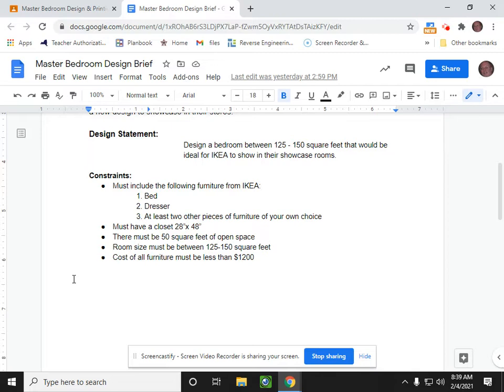You have to have a closet in your room, which is 28 inches by 48 inches. Now, this is a little bit of a trap here, and I'll tell you about why it's kind of a little bit of a trap, this closet with inches as a measurement, in a second. So you have to have a closet.